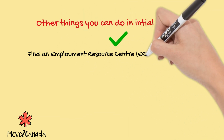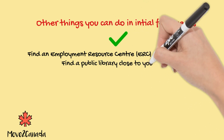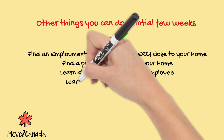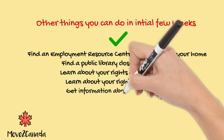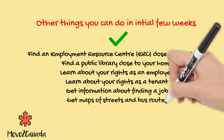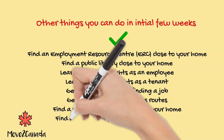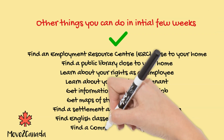For example, find an employment resource center near you, find a public library close to your home, learn about your rights as an employee, learn about your rights as a tenant, get information about finding a job, get maps of streets and bus routes, find settlement agencies close to your home, find English classes for you and your family, and find a community health center.